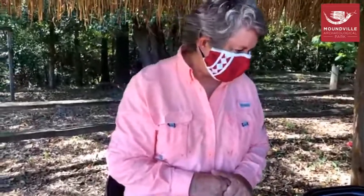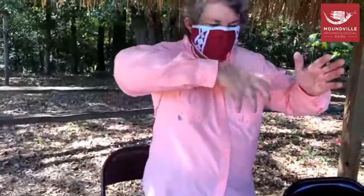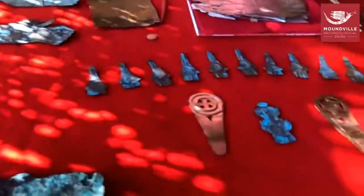Copper was just a really significant part of, I guess, the religious culture in the Southeast, and it connects all these groups of people on a spiritual level. It wasn't just their objects or anything like that. They actually had power within themselves. Each piece had its own power.